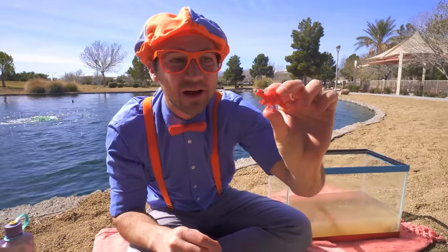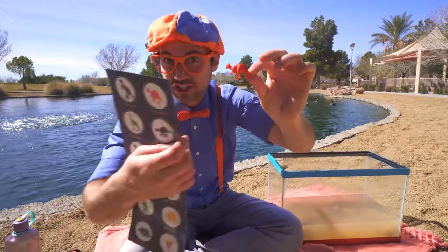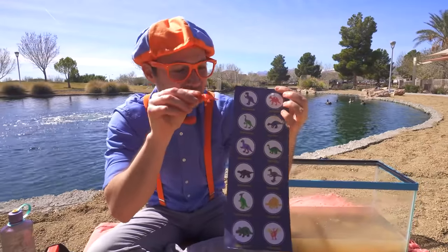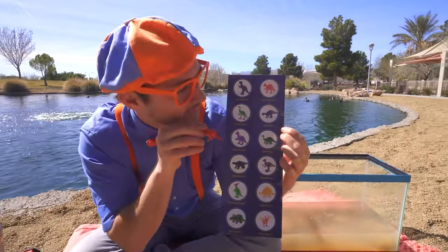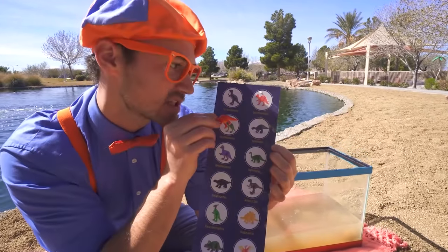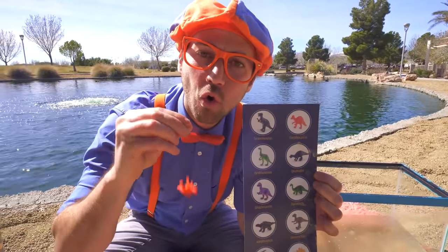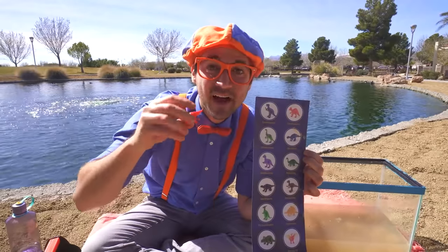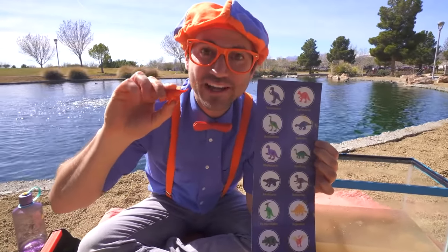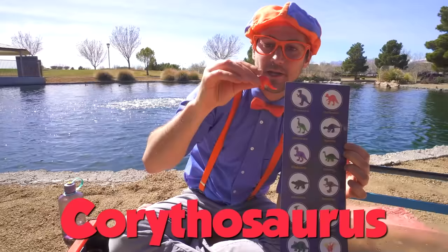Whoa. I don't even know what kind of dinosaur that is. Okay, let's use our cheat sheet. Here we go. Okay, what one does it look like? There it is. It looks like a Corythosaurus. Corythosaurus. Yeah, Corythosaurus. Whoa, here we go.